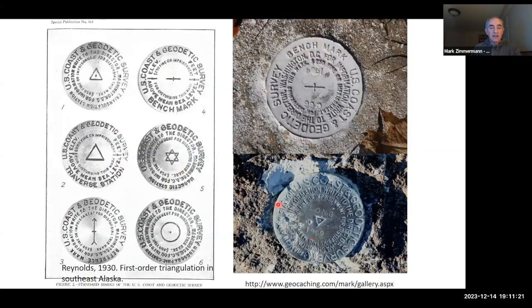These are brass discs embedded in cement, put into something solid like a boulder or bedrock, with a triangle in the middle and then a little dot inside the triangle. Those are triangulation stations. Each one has a very well-defined position in terms of latitude and longitude.